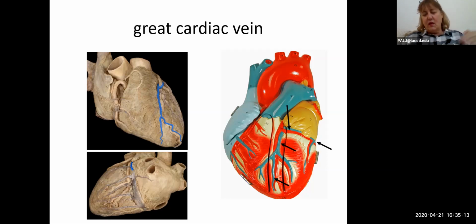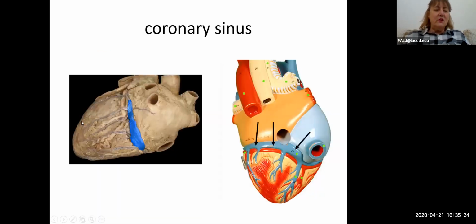And so it does the whole anterior surface of the heart, and then it goes on the posterior surface of the heart as well. On the posterior surface of the heart, this essentially is where the end of the great cardiac vein is. As soon as you start seeing blood vessels posteriorly draining blood into it, you are no longer in the great cardiac vein. You are in a structure known as the coronary sinus.